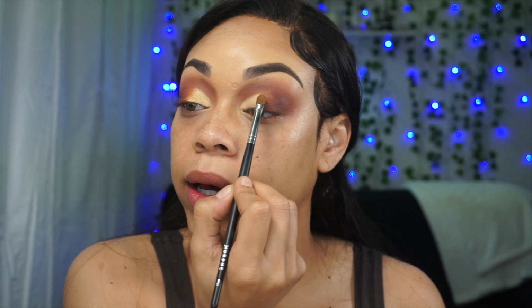And then go back into the other color and kind of just dab over that to really make sure the line is precise. Cool, eyeshadow's looking hella cute, I do say so myself. All right, you guys, so lashes are on. Lashes are on. And now let's go to the face.